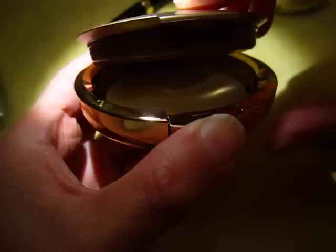Now we take a look at Van Gogh, another one. How do I open it?